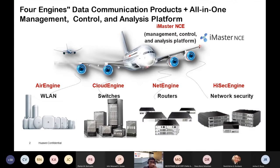As you can see in this slide, it's like an Airbus or an airplane. We have the cockpit, or the O&M, which is the Operation and Management solution. We have the iMaster NCE, and below that we have the four main engines of the plane: first the AirEngine WLAN that I will discuss, then CloudEngine switches, NetEngine routers, and HiSec network security firewalls.